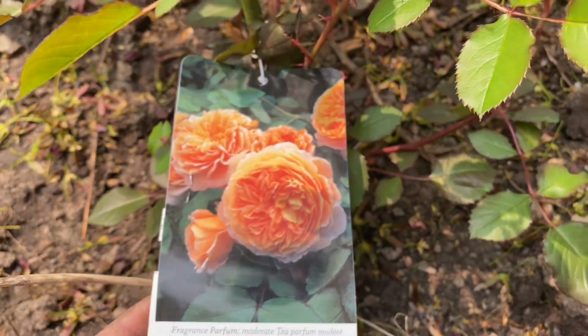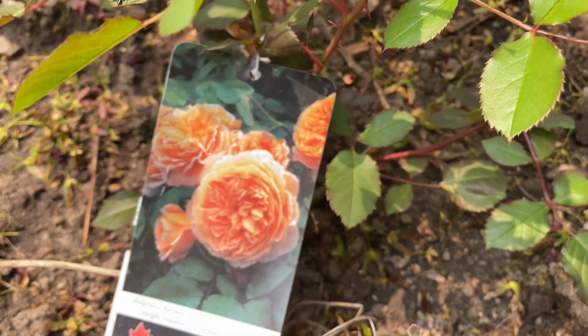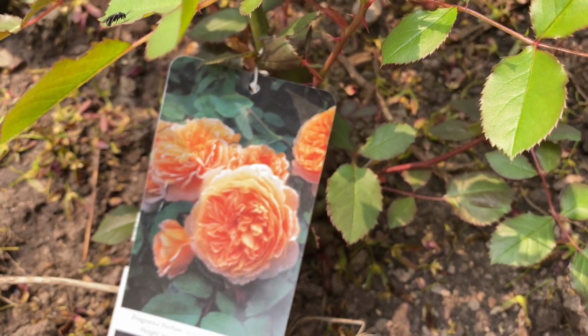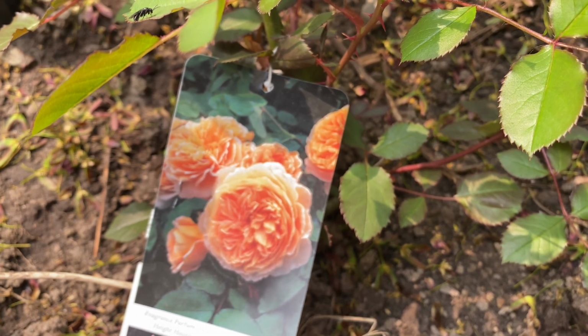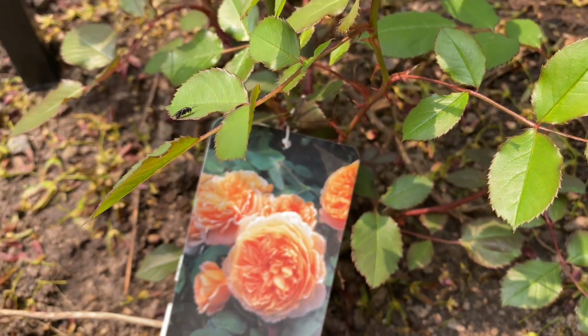We'll see what it does. From my experience with David Austin roses, the first year they don't really do much. They put on a lot of growth. Maybe I'll get a couple of blooms on this one. I'm not expecting more, but if we do get blooms on this one, I will share with you how this one does this season. They just got planted last week, so they're settling in nicely.